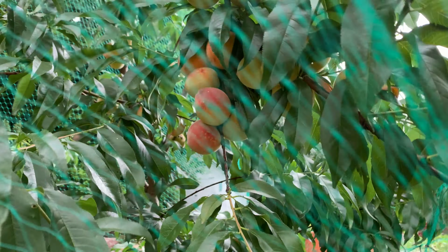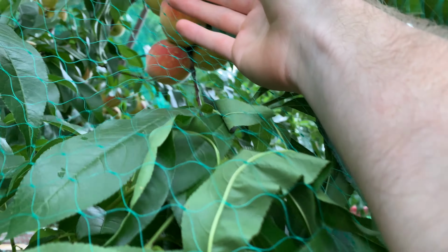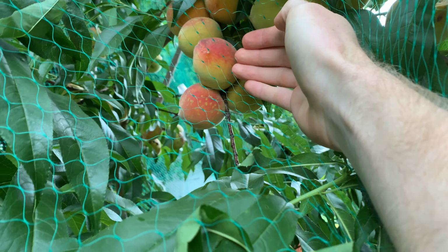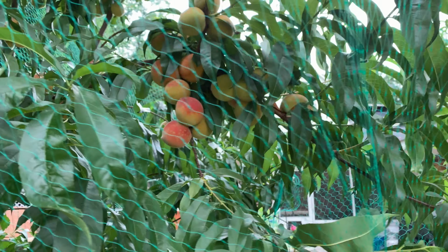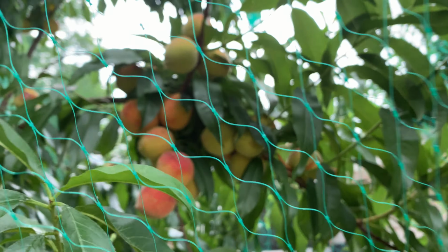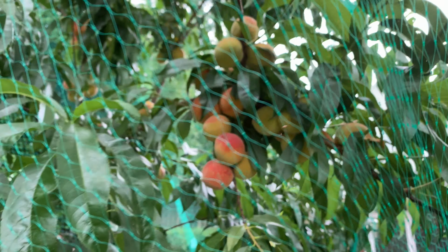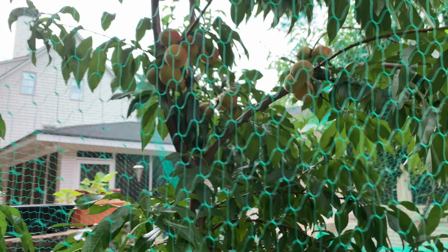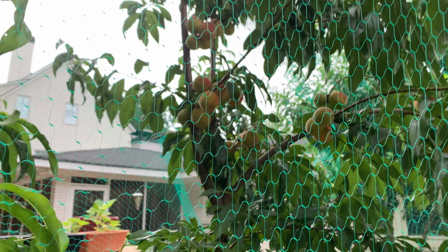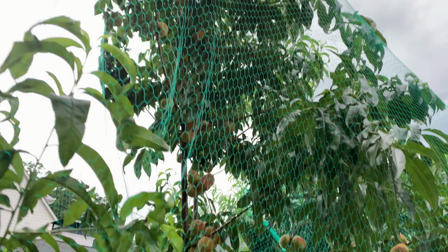Look at these peaches in here. We're getting real close to ripening. They are, put my hand up here for reference, 2 to 3 inches in diameter and starting to get some good color. We should be able to pick these in probably another week or two. We're getting pretty close. We'll post a video on that for sure. But this tree alone just has probably 200 or so peaches on here.